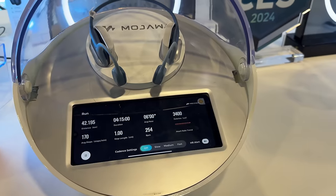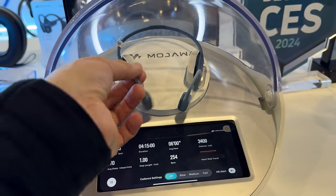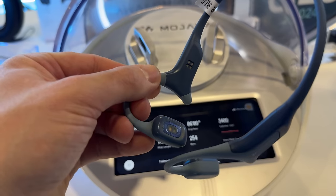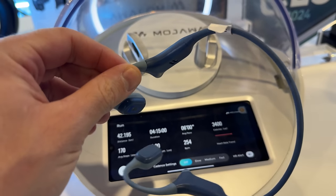And when it comes to headphones, there was one more product I want to mention in this video, and it's not actually these. I'm just holding them for demonstration purposes. That was the Mojawa HaptiFit. These are bone conduction headphones, but they're very unique because inside the bone conduction part of the headphones is actually a heart rate sensor.